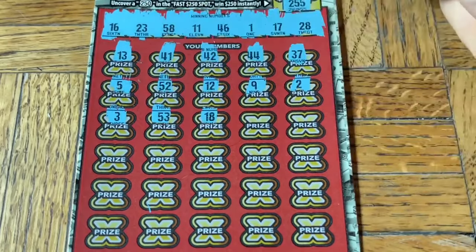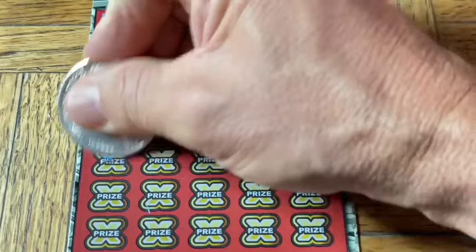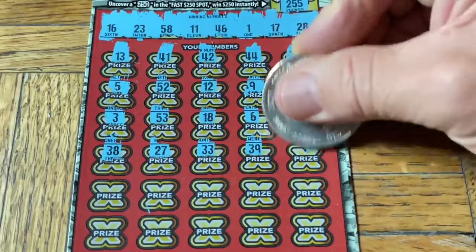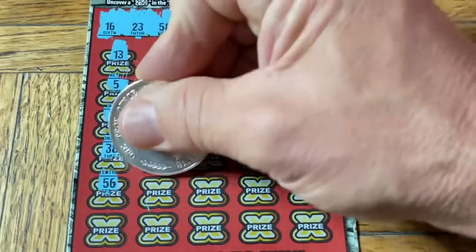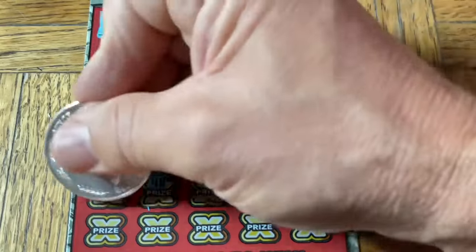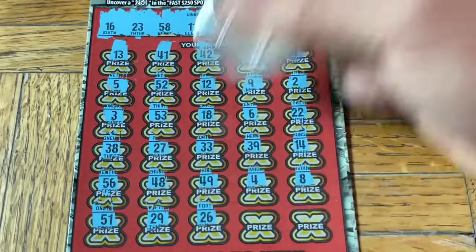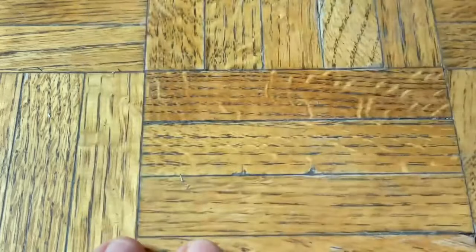53. 18. Number 6. Double 2, 38, 27, Moochie toes, 39, a 14, nothing yet, 56, 48, 49er, single 4, number snowman, 51, 29, 26, 47, and nothing. Next one up.